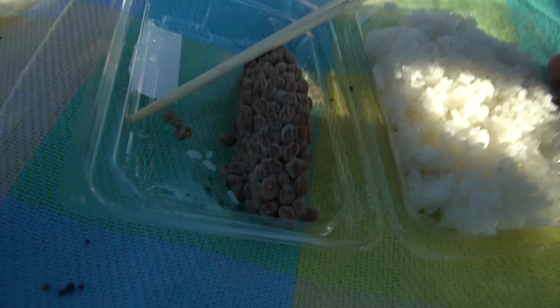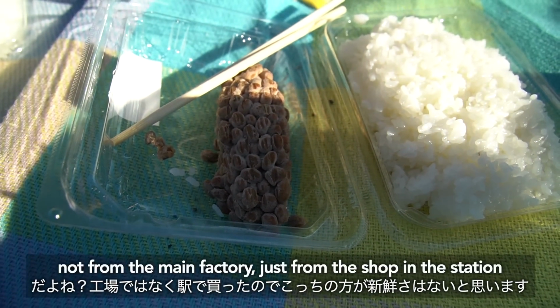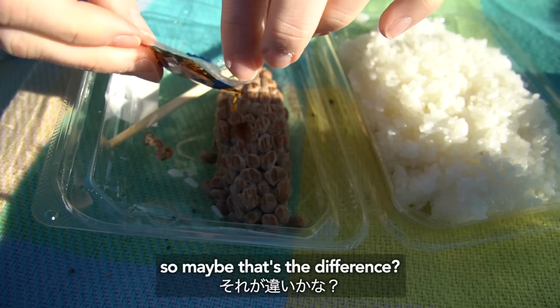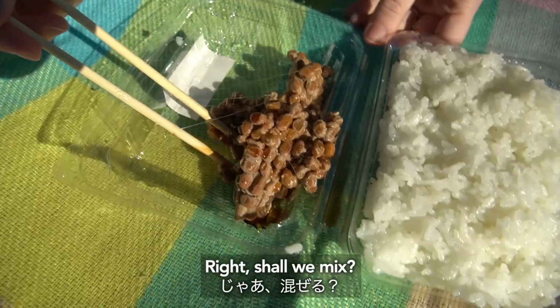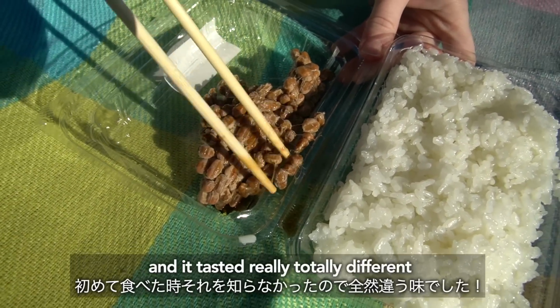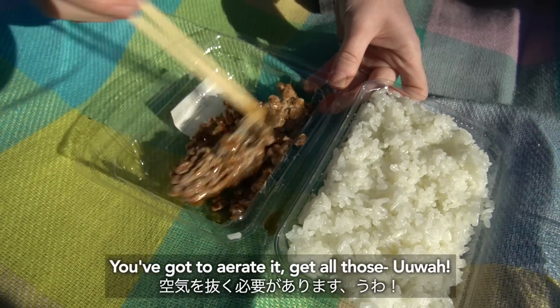Yeah. To your liking, to your taste. Okonomi ne? こっちの方が絶対硬いのよ。Right. I think this one, like, yeah, not as fresh, not from the main factory, just from the shop in the station. So maybe that's the difference. But you can see how it would make a good souvenir. Shall we mix? Yeah, the key point is mixing, which I never knew the first time I ate it, and it tasted really totally different. Yeah. You got to aerate it.